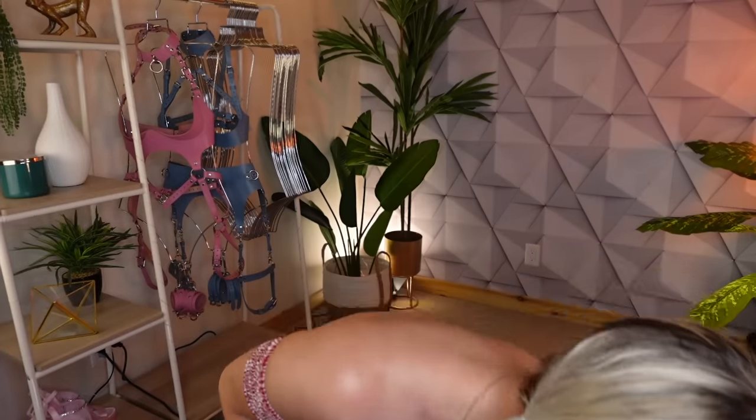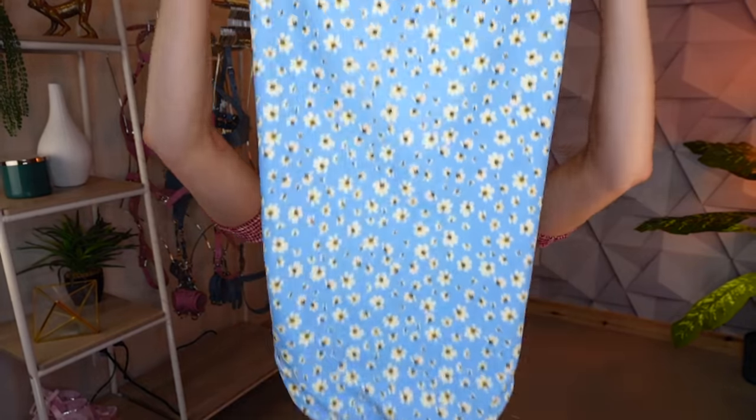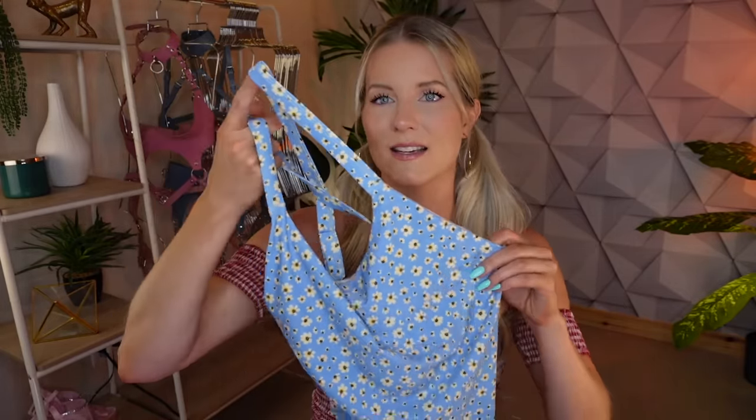So the first one actually kind of goes with my southern vibe, because this is such a Southern Belle one piece swimsuit. Little flowers, kind of cottagecore. This fits me so well. This is the first time that I've purchased a bikini from KulaniKinis that has this style. This must be a new style, I don't know. But I don't have one like this.